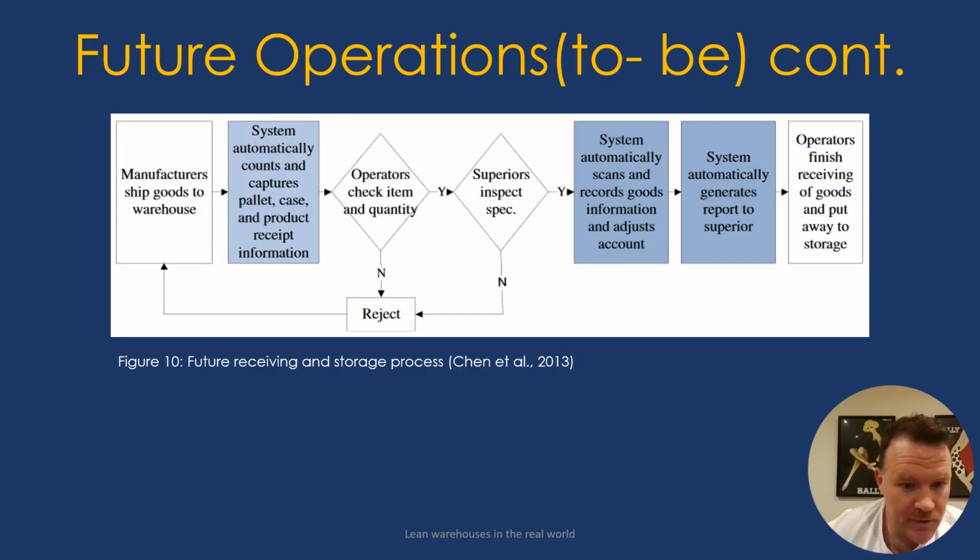So, the future receiving and storage process. The blue boxes here will show the differences from the original process. The system automatically counts and captures pallet, case, and product receipt information as soon as it goes through the receivable dock.